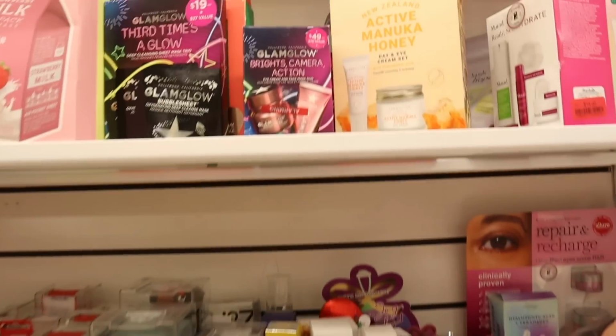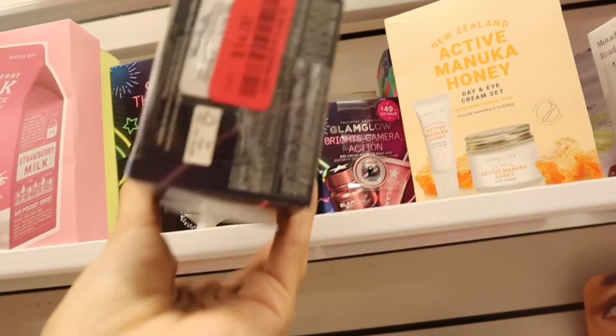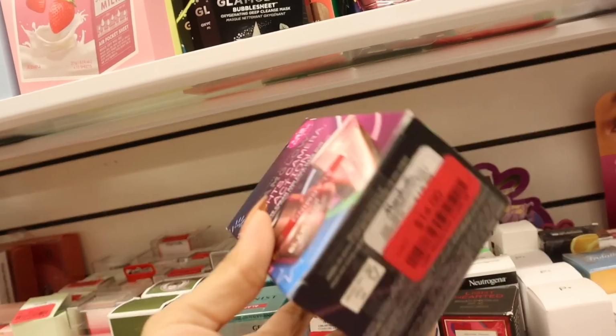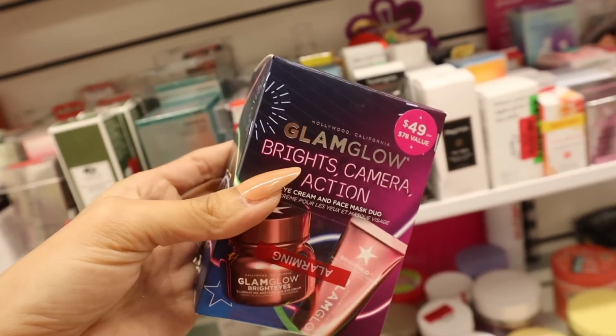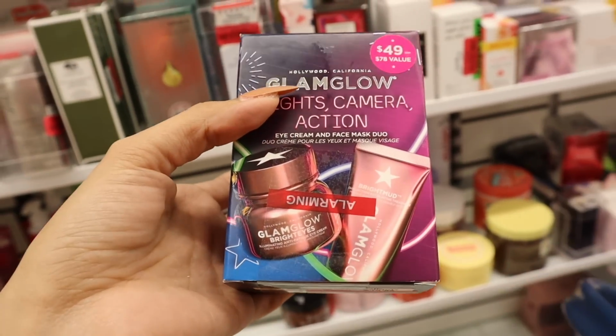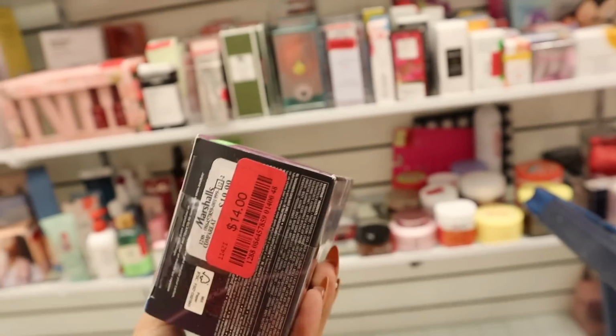And I wonder if this one also got marked down. It's a gift set. So yes, it did, to only $14. It was $50. Actually, no. It was $20, usually $50 somewhere else. And the value is $78. Definitely get Glam Glow. Such a great brand.